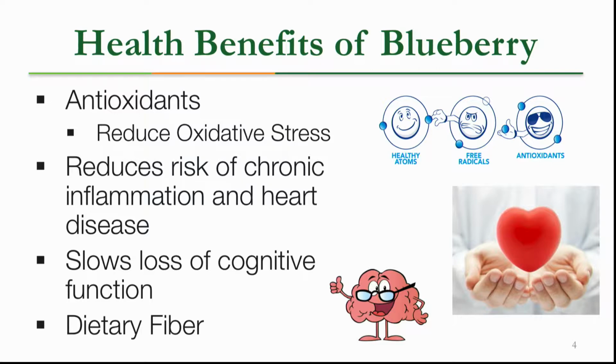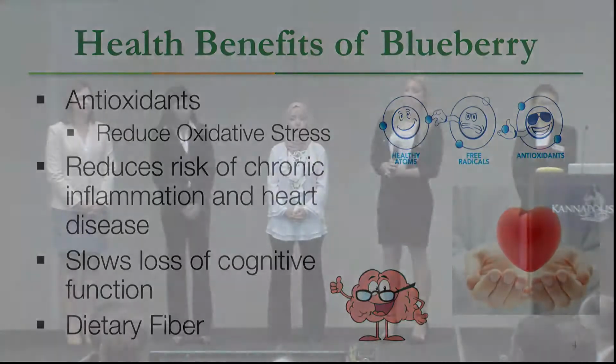Blueberries also slow the loss of cognitive function. So eating a diet full of blueberries can also reduce the risk of Alzheimer's disease. And blueberries are also ranked number 3 in dietary fiber after plums and prunes.